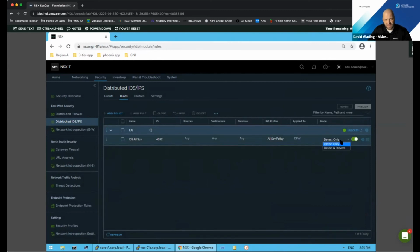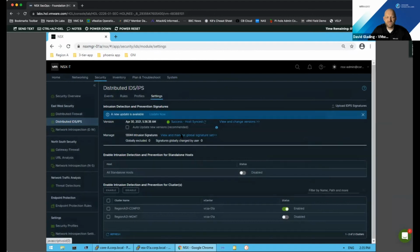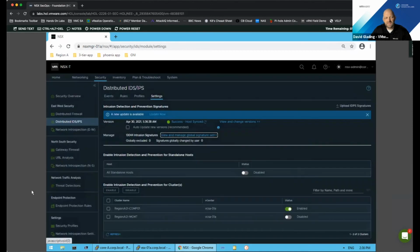Just one thing on that, as well as setting it to detect and prevent here, on the individual signatures you also want to set that to drop. If I go back to the settings here and click on the signature set, for example, if I pick this one, you notice the default action is alert. If I wanted to block this particular signature as well, I'd set it to detect and prevent in the rule policy, and also for the specific signature, I'd set it to either drop or reject, depending on what I want to do there. So that's just real quick.